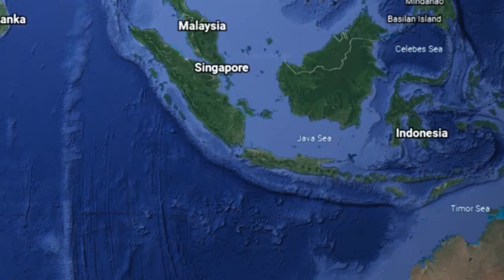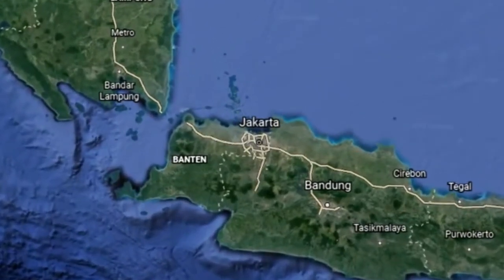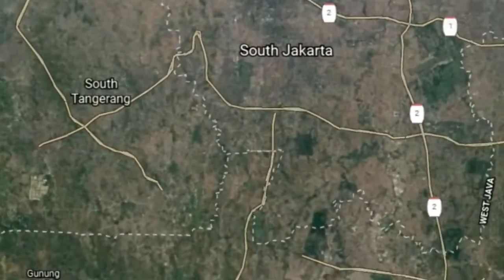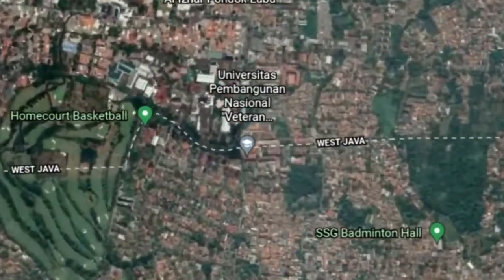Today I will show you about my school, and I will introduce you what PBL or problem-based learning looks like in my school. This is the map of the location of my school. My school is located in south of Jakarta and has been established since 22 years ago, since 1993. We are located in quite a crowded environment.